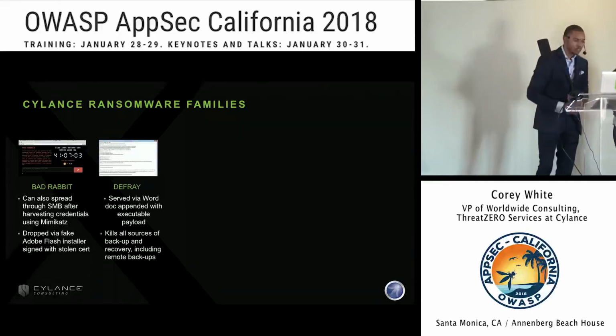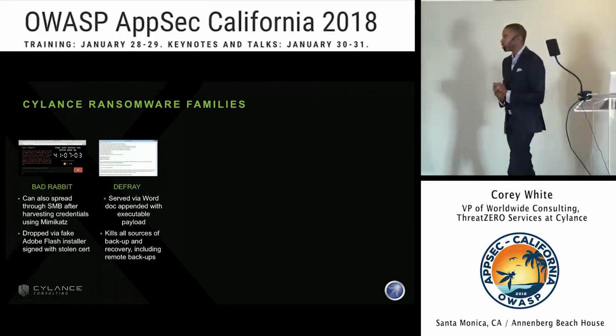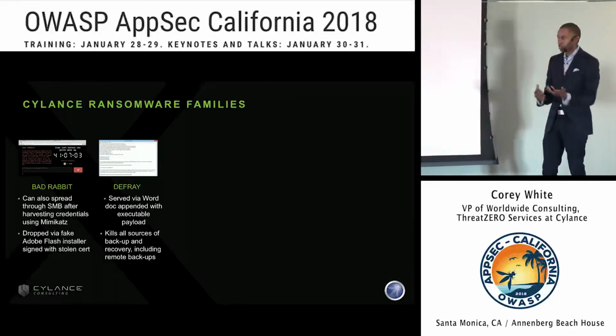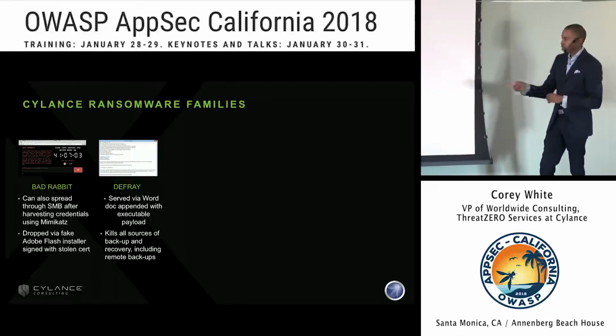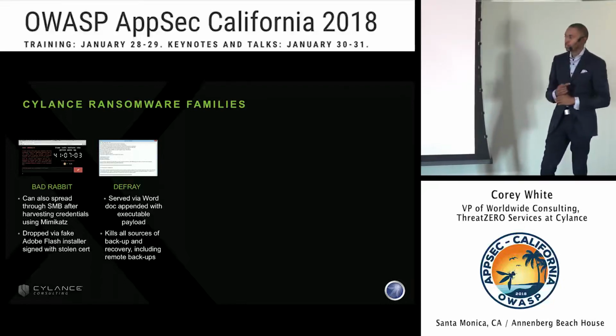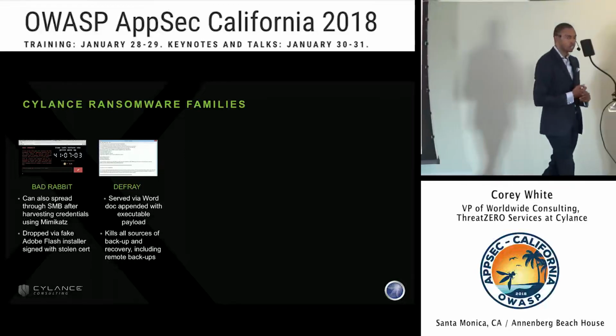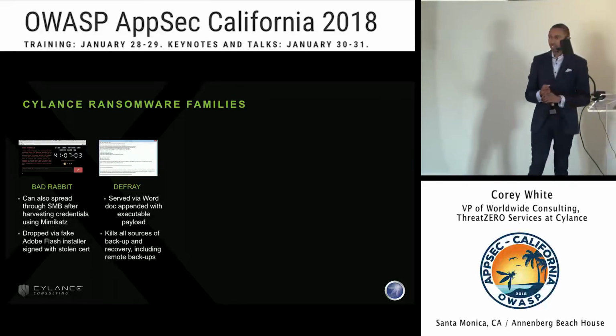So Defray, one of my favorites. A basic Word document is how it's usually done, kind of like the example we gave. But it kills all sources of backups and recovery, including remote backups. So if your backups are in the cloud, this automatically searches for that and kills it. It gets credentials, and they're able to use that to log in remotely and destroy.